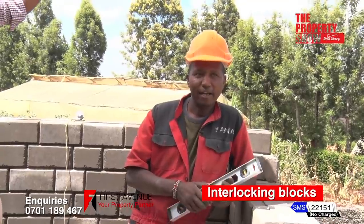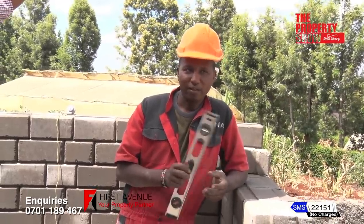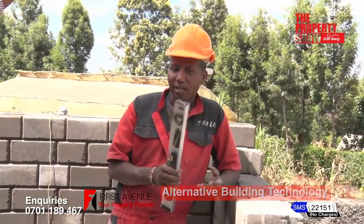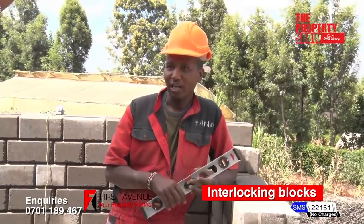The first time I saw the interlocking bricks, I thought they were weak. But later on, as a fundi, I also resisted the technology because I didn't want to do something different apart from what I'm used to. And there was nobody to show us what to do first.